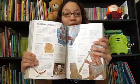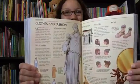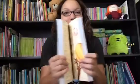Here's the Encyclopedia of the Ancient World, and this is the Encyclopedia of World History. This one has a more broad scope of different time periods, whereas this one just covers early civilizations up to the fall of Rome. So they're both really good, but this one's a little more specified. Both include internet links, which means they have links to websites that can give you even more information than is shared in the book if you want to elaborate down a rabbit trail that you find your child is interested in.